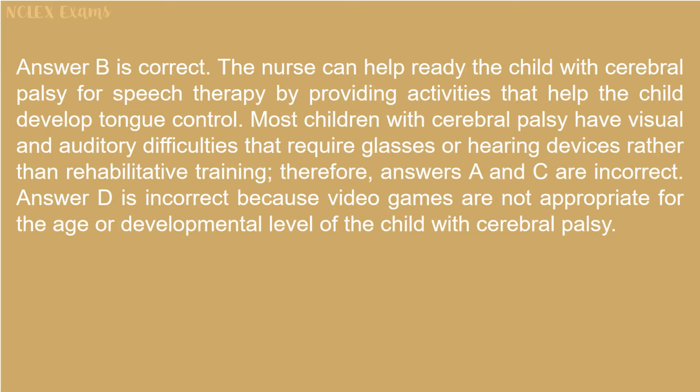Answer B is correct. The nurse can help ready the child with cerebral palsy for speech therapy by providing activities that help the child develop tongue control. Most children with cerebral palsy have visual and auditory difficulties that require glasses or hearing devices rather than rehabilitative training. Therefore, answers A and C are incorrect. Answer D is incorrect because video games are not appropriate for the age or developmental level of the child with cerebral palsy.